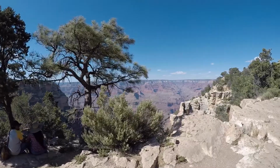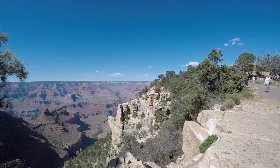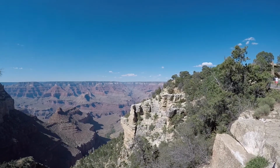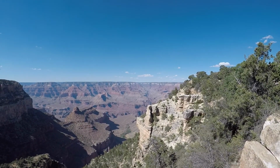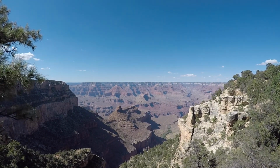It's amazing. You know, at night, 10 steps out, you come out here, stargaze. During the day, come out, as we're doing now, taking in the beautiful, majestic view of the Grand Canyon.